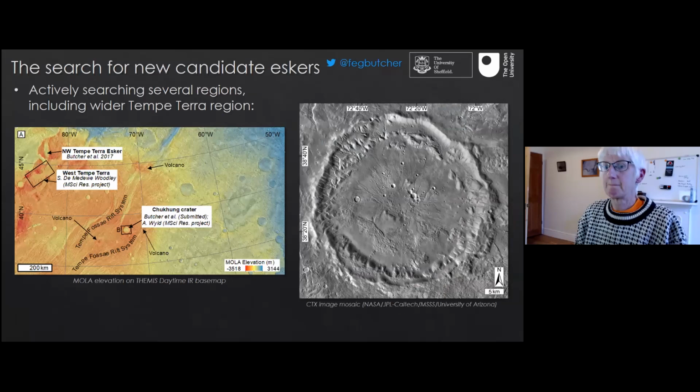So I myself am quite focused on the Temperatura region, which is where I found that second Esker, so that's up here in this rift up here. But we have found several other sinuous ridges associated with glaciers in this region. And we're working alongside Andreas Johnson in Sweden on this, who's also found plenty of them in this region. And so this is the rift that I've mapped already with the Esker.